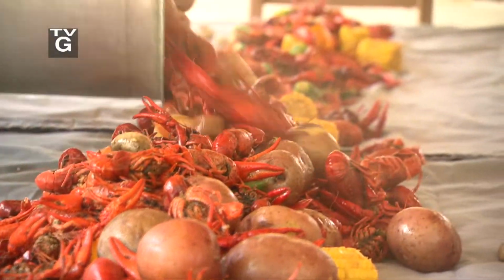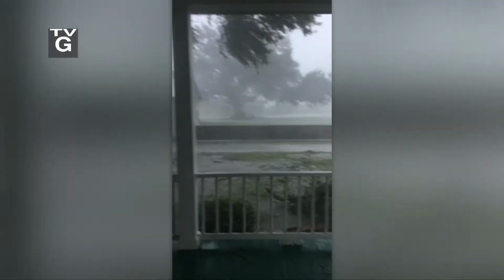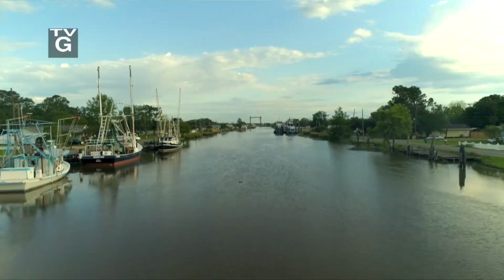This week, we're helping a South Louisiana couple put a lid on their hurricane-damaged home. The severe weather that comes through, it's kind of a cost of living here. And we wouldn't want to live anywhere else.